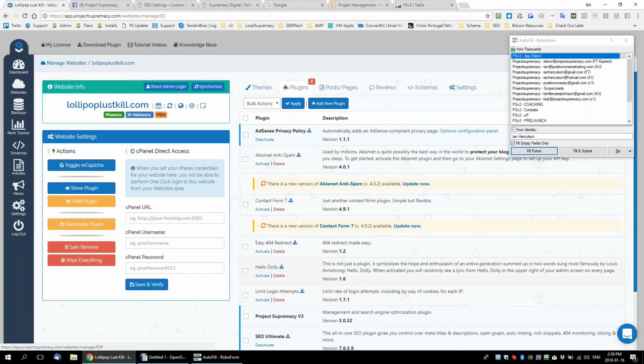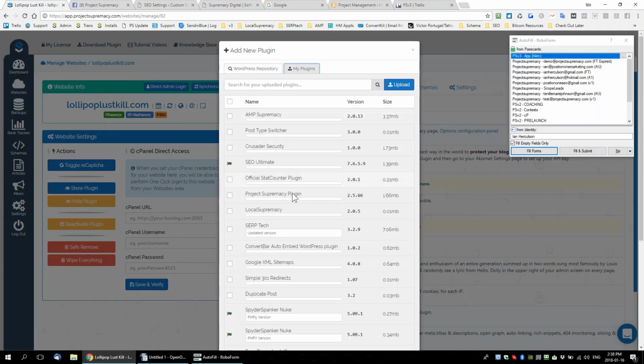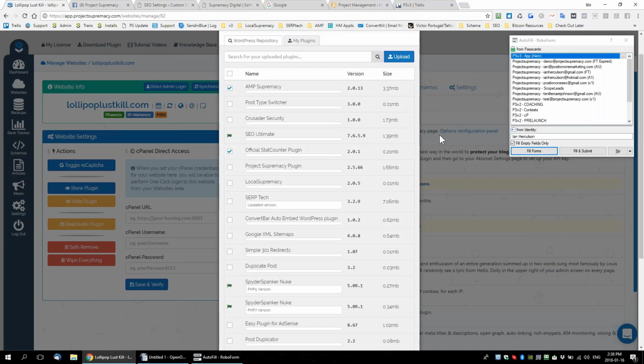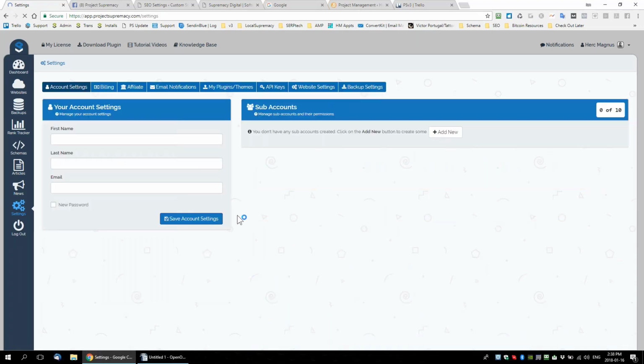So this would all be empty, right? So I'll go to add new plugin, and I'll go to my plugins because I have a storage of plugins that I want to use. And I'll add this one, this one, this one, this one, and I upload it. And it's really fast, right? But there's a better way, and what's going to come is plugin groups.